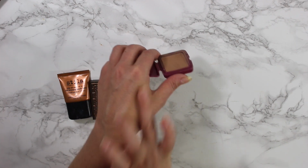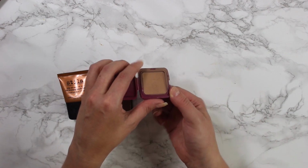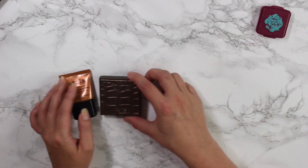Yeah, that is just so pretty. I love it. I will probably invest in getting a big one of this size, but I definitely will be holding on to this mini guy for now. All right, now I have 2 left, and I've only kept 1 so far, so that's great.